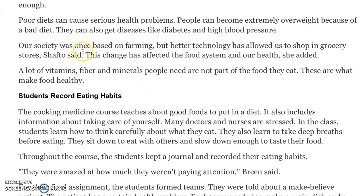Our society was once based on farming, but better technology has allowed us to shop in grocery stores, Shafto said. This change has affected the food system and our health, she added. A lot of vitamins, fiber, and minerals people need are not part of the food they eat. These are what make food healthy.